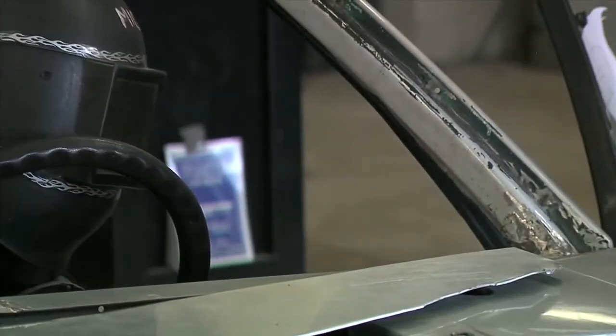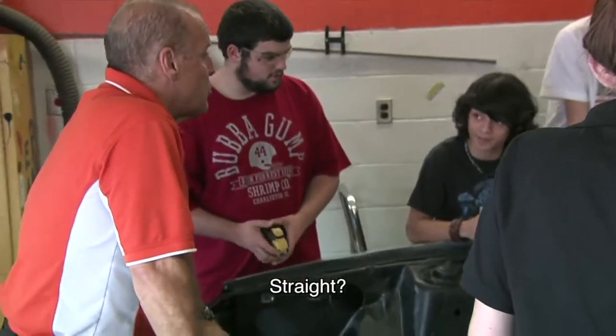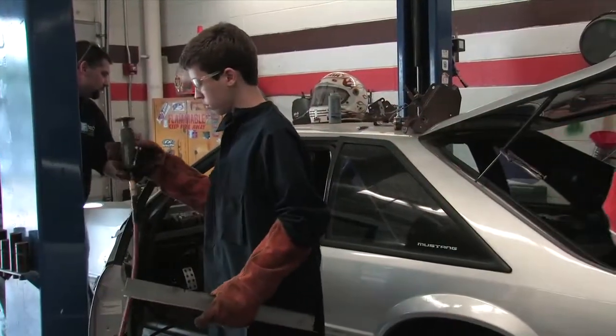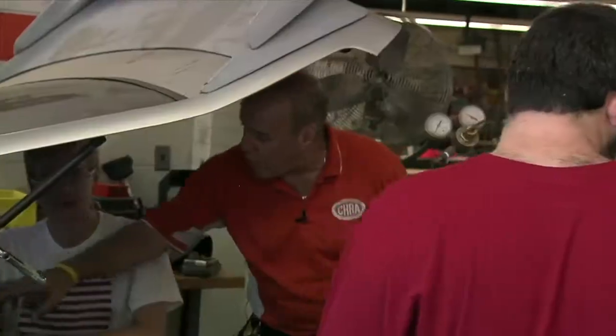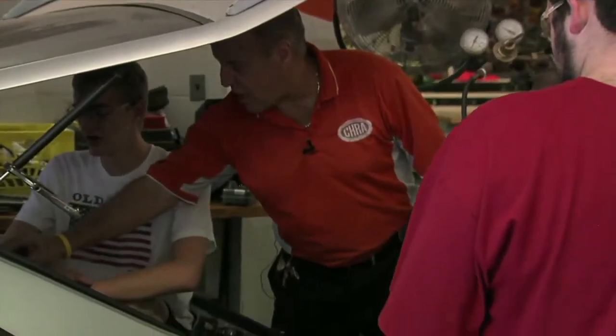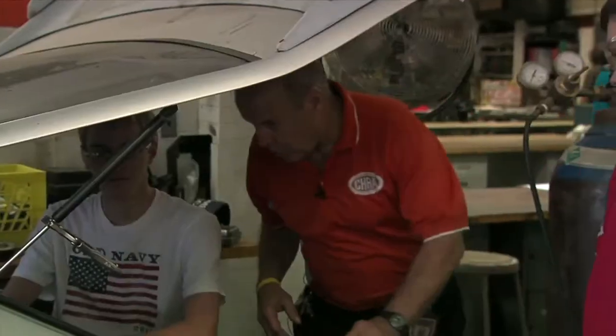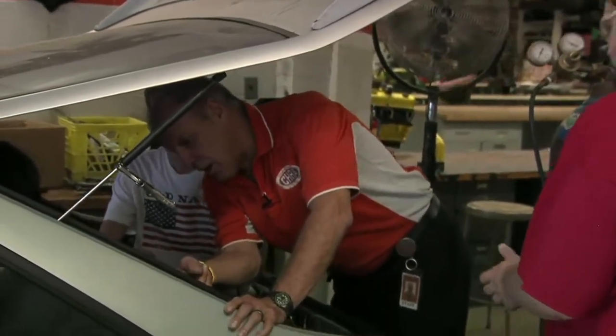Dude, let's get that back straight. Straight? Straight. Okay, we gotta figure out why it's bowing. It's just a matter of cutting it. You know, make it so that there's no bow and that it fits right in that piece right there. Where do you need to sit? Right at the end of here? Well, wherever you decide. If it's going to sit right there, right.